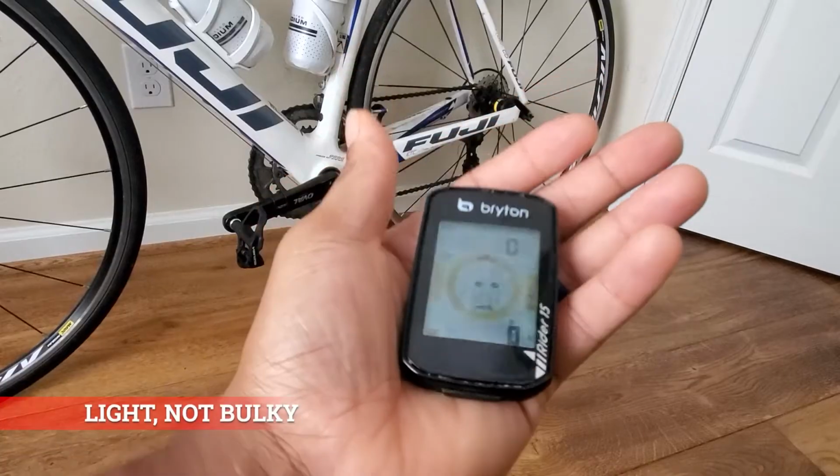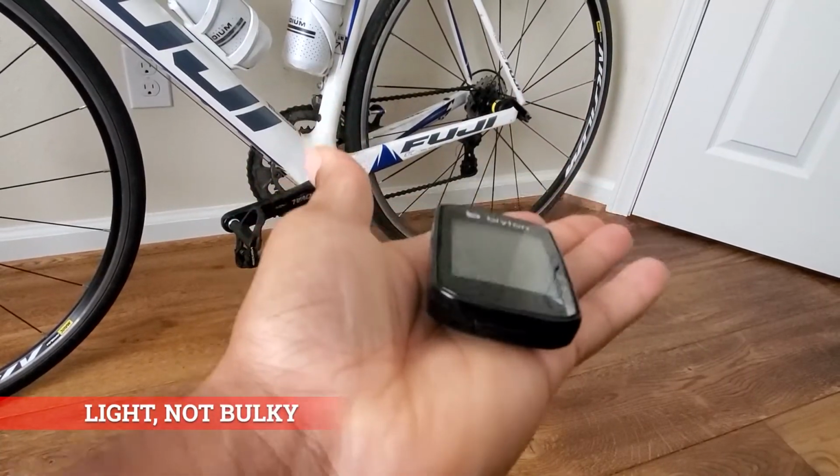Owned this device for almost a year, and I've never had it freeze up in the middle of a ride. I have heard that happening to many Garmin and Wahoo users. I'm not even sure what causes that, but I've never had that issue. If anything, I don't think it's ever stopped in the middle of a ride and just not recorded my ride. I've never had that issue. It's light, it doesn't feel bulky or heavy.